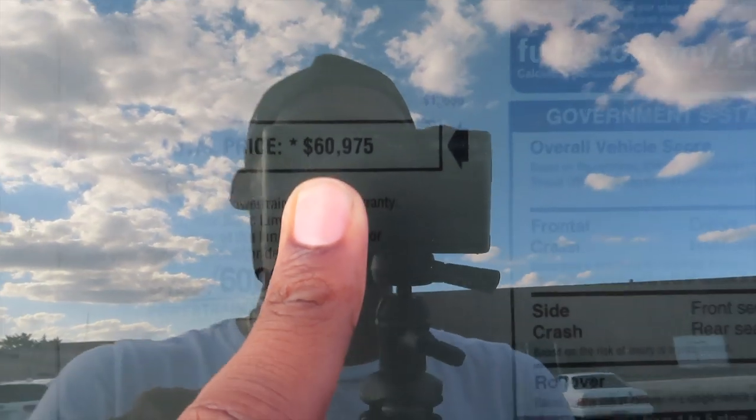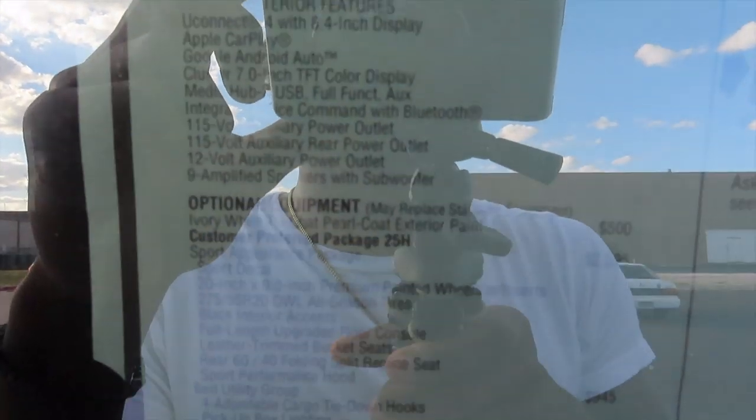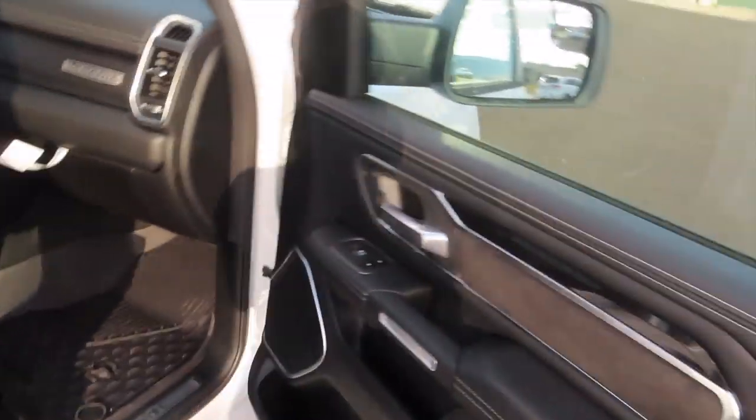So if you was right or if you was close, the truck is actually 60. About 61K, you know what I'm saying? Probably about 62, 63 after all the doohickeys get added on. And it is 17 miles to the gallon, which is kind of close to what my Hellcat gets. So it's nothing new under the sun. Hopefully you can see this, but you can't because of glare. It has a lot of options on there. Just know that.